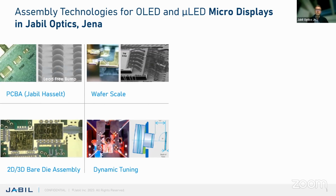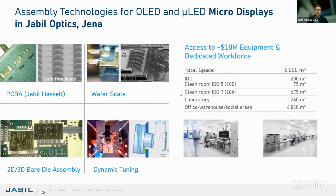And what we offer in Jena is a large clean room where you also, as a customer, can have access to millions of equipment, and then for sure also the transfer to manufacturing in Jabil's mass production sites worldwide. So if this is of interest for you, then please don't hesitate to get in touch with me.